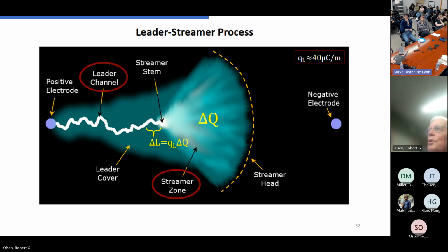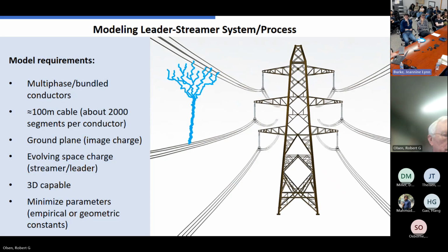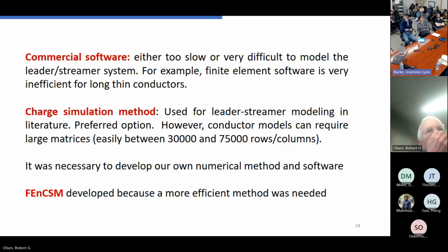Details of this thing I'm not going to worry about. And here is essentially the process of what happens here. I'm not going to say much more about that, except for the fact that we're trying to model what's going on here in this breakdown process. Okay, now if you try to do this with commercial software, it's too slow, very difficult to model the system.